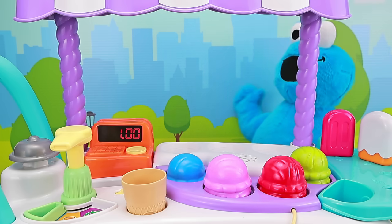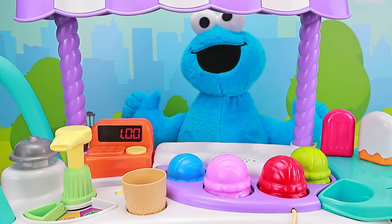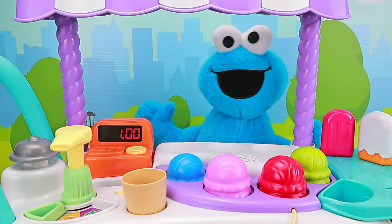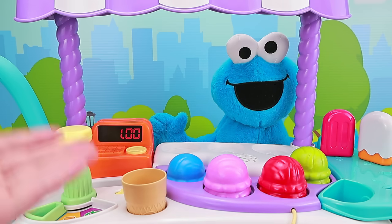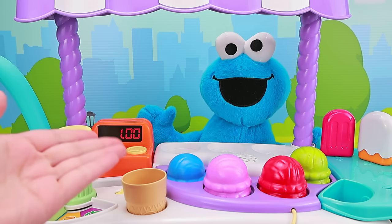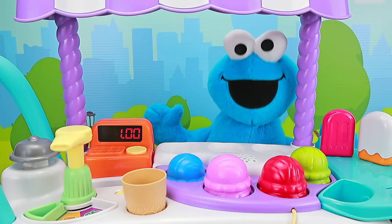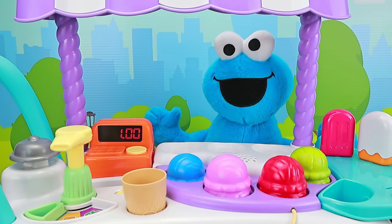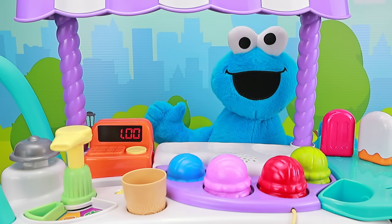Ice cream, who wants ice cream? Oh boy, oh boy, oh boy. Me was looking for cookies. But this looks yum, yum, yummy. Hello there, Cookie Monster. I have the best ice cream in town. Would you like to buy some ice cream from my ice cream cart? Yes, me too. Me would like to eat blue ice cream. That's the best ice cream.